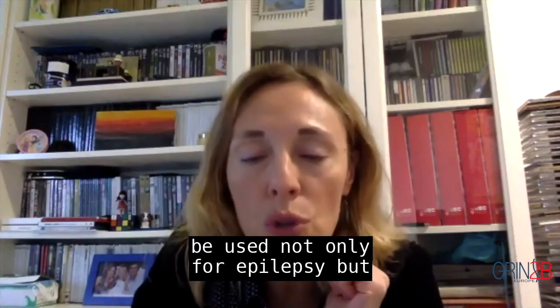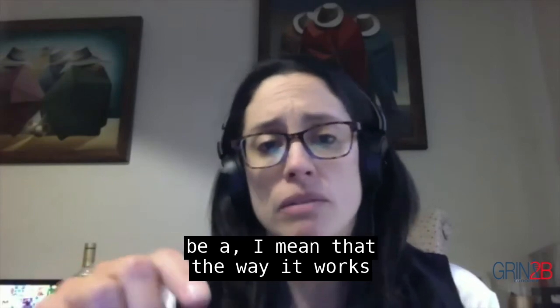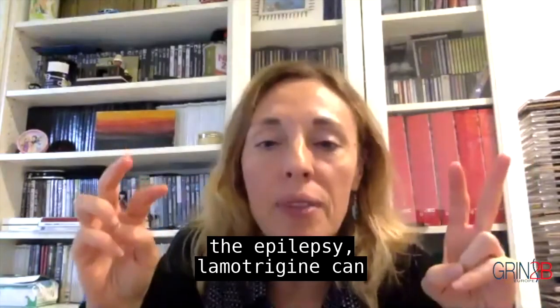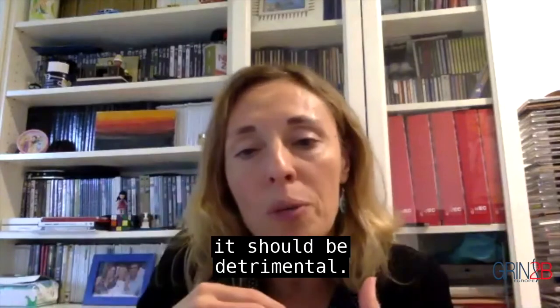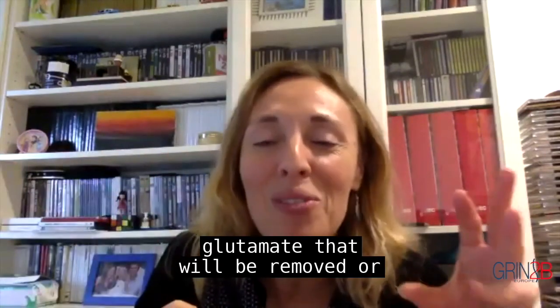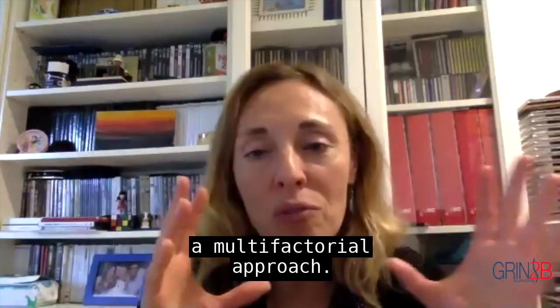And in this case, lamotrigine will be used not only for epilepsy, but as a general modulator of glutamatergic function in gain of function. Okay, but even though it's a loss of function, would the way it works affect the loss of function too? Well, if you want to normalize the epilepsy, lamotrigine has other functions, not only this decrease in the release of glutamate. If the epilepsy is solved and controlled, even with a loss of function, I don't think it should be detrimental, because the quantity of glutamate that will be decreased using this drug probably will not affect the whole balance of having an epilepsy. It's a question of a multifactorial approach.